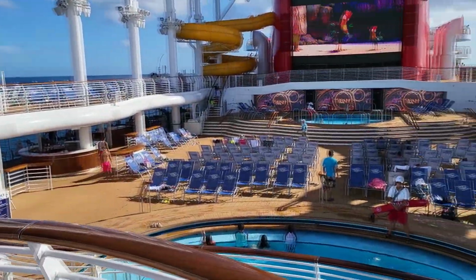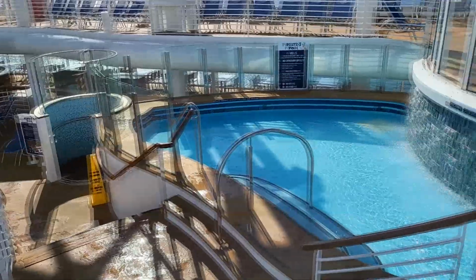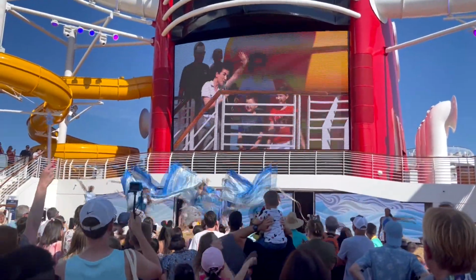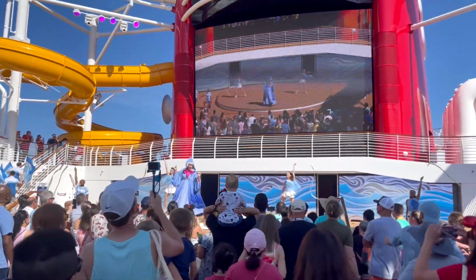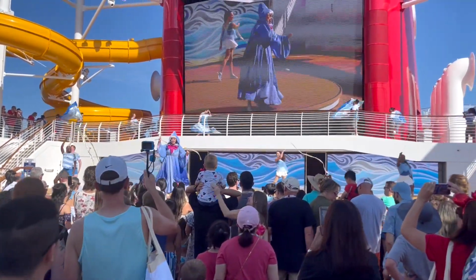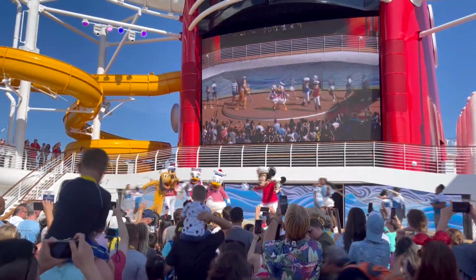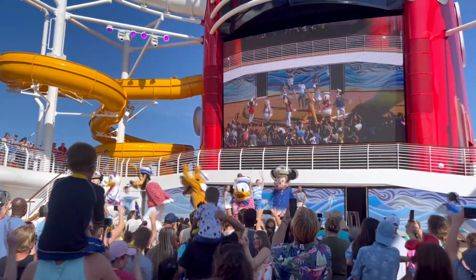I do have to say my favorite part from being on deck 11 was the set sail party. Before that, I went to ride the Aquamouse because the wait was actually pretty short. But you wanted to make sure you got front row seating for the sail away party, and it's a traditional staple of Disney cruises. Royal Caribbean, I don't think, does anything like that, or any other cruise line.